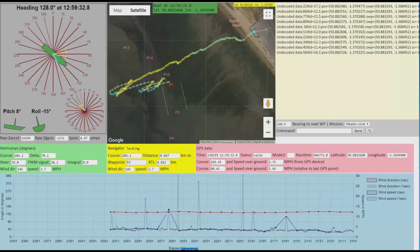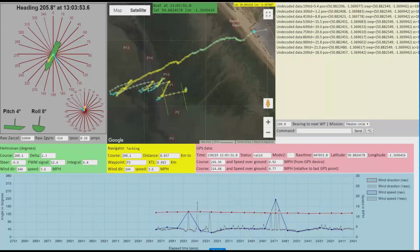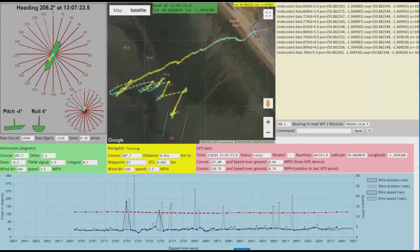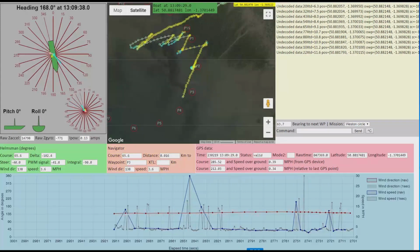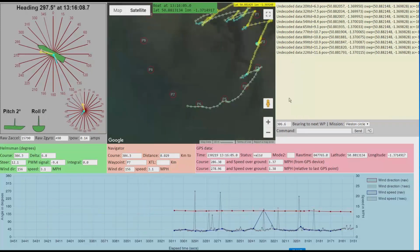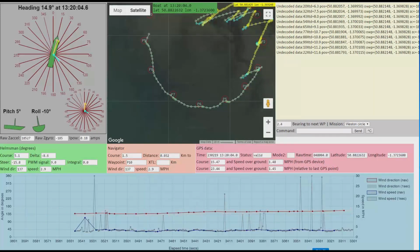So we got into P1 and then we tacked in a satisfactory way to P2, which we just missed by a smidgen, and so we had to double back to get into P2. Then we tacked to P3, again overshot it, doubled back, and then we were able to sail normally onwards, like this. Beautifully, really.